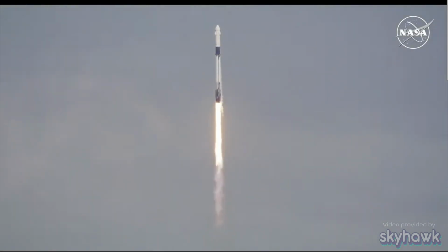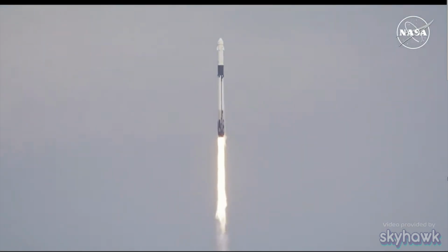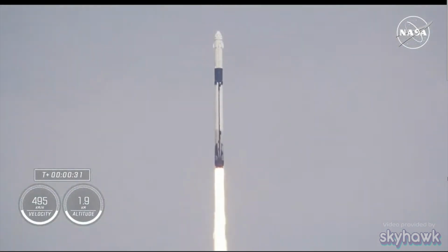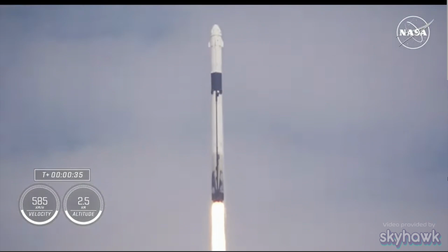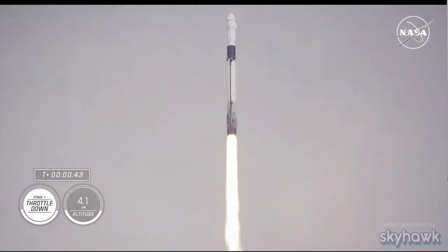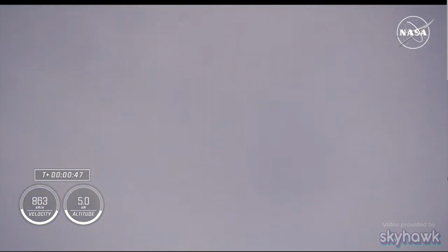Those 9 Merlin engines now providing 1.7 million pounds of thrust, propelling Falcon 9 and Crew-9 and continuing to get good calls from teams here on the ground. Of course, these incredible views mean we are just a little bit past 30 seconds into our 9th rotational crew mission. Power and telemetry nominal on board Dragon and Falcon 9 with good callouts from mission control that everything is looking good.